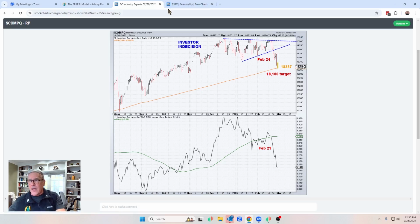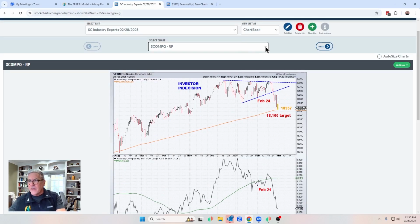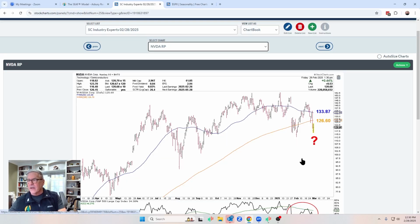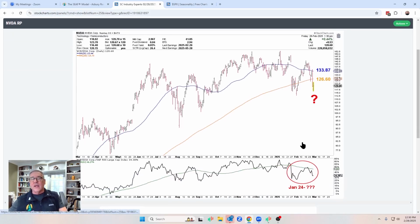The next one we're going to look at is NVIDIA, which was obviously the star last year, and it's run into some trouble. NVIDIA, by the way, has maintained a tight and stable positive linear correlation to the S&P 500 throughout the past 25 years. So as goes NVIDIA, so goes large cap tech, and so goes the S&P 500, according to statistics.